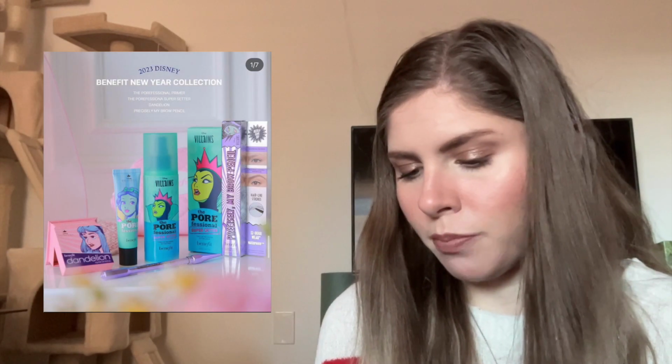Benefit is putting out a Villains and Princess collection. Who asked for this exactly? It's just repackaged products that they have had since time immemorial. It's Precisely My Brow, the Professional Primer, the Professional Setting Spray, and the Dandelion Blush. And it's got Sleeping Beauty, Snow White, Maleficent. Why? Benefit has this really bad habit of just never putting out anything new. It's just a remix of the exact same thing every time. Even this new blush launch they did, I think some of the colors are really pretty, but it's the same thing. I'll be very surprised when and if I actually see a new, borderline innovative release from Benefit. It's very hard to come by.